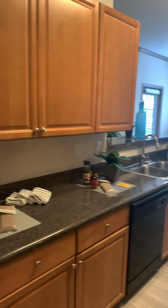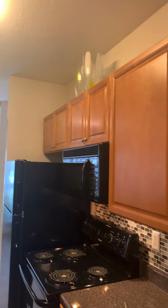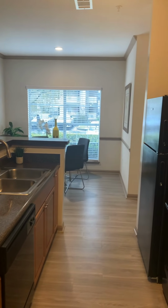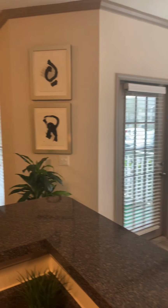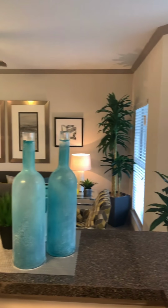Now, if you come with me, we're gonna go down the hallway, and if you make a right, this is your kitchen area. Plenty of cabinet space, lots of counter space, garbage disposal, dishwasher, refrigerator with ice makers and the freezers. Now, as you look around, it is very, very nice.